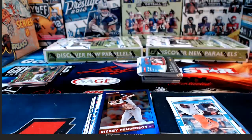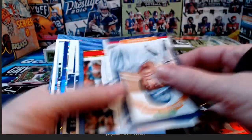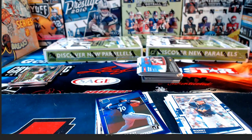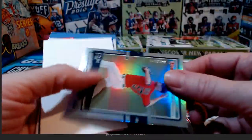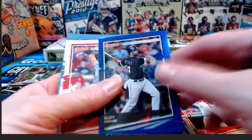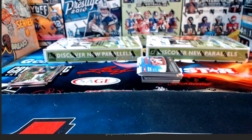To 75, Gleyber Torres, the Yankees. These days, they're churning them through a little faster. At least that's how it feels. Trevor Story and the Rockies to 349. And that's to 377. I think Luis Robert for the White Sox is another one I really want to see.